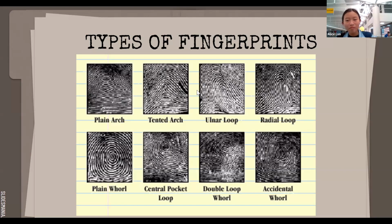There's three different things mine might be. Okay, let's try looking at it. If you'd like to turn on your camera, you can. What ones do you think it looks like? Are they all loops? Yeah, all of them are radial loops. Okay, great.